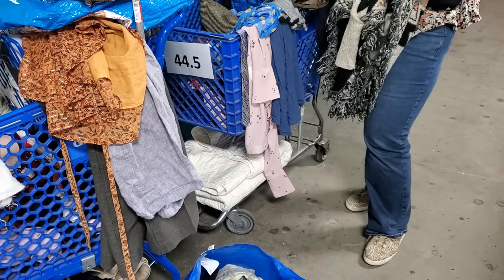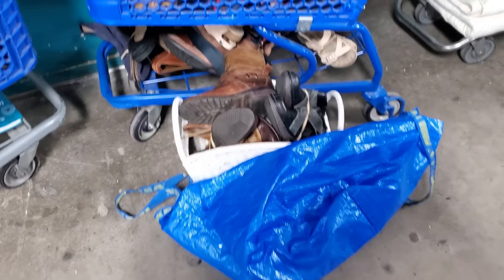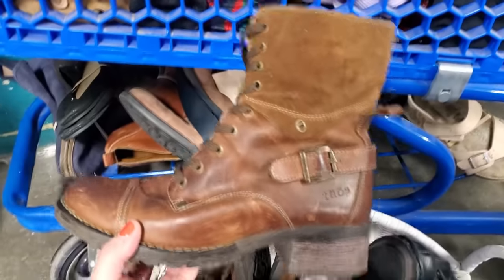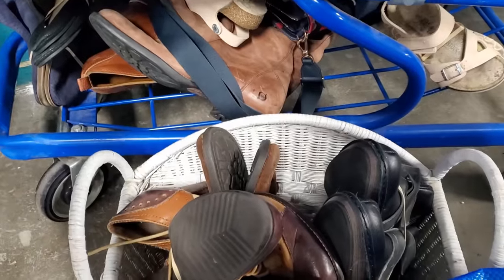It's called Color Swap. Okay, I went against my own rule and looked through the shoe bin, and now I've got one house boot in my size and I can't find the other, and I'm sad about it, but I've got all these other things to look through.